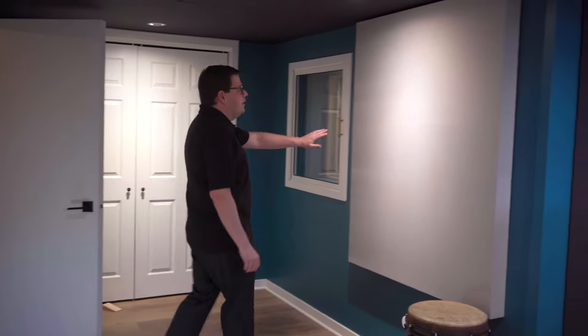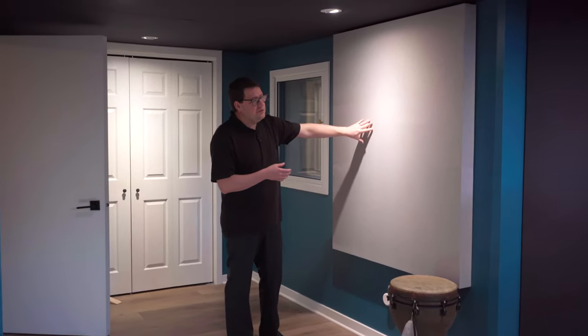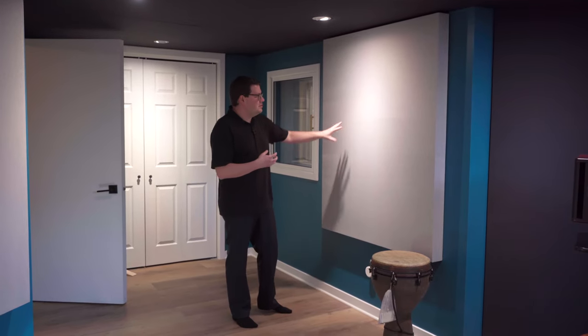This panel here has a perforated facing to it. It's done with a stretch fabric system, but the perforated facing gives you somewhere in the neighborhood of 30 to 40% increase in low frequency absorption, but is half as effective in the high end. And so it doesn't create too dead of a space. So it's really nice to have that there.